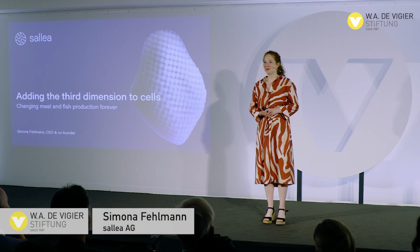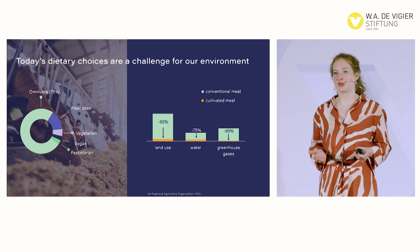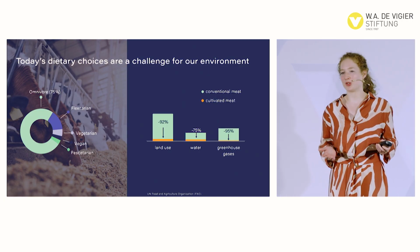Good evening, everyone. So today, there is no need anymore to explain that livestock farming has a heavy burden on our environment. Yet, more than 80% of the people are still consuming meat on a regular basis.